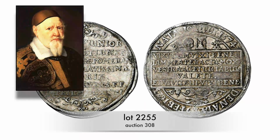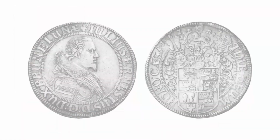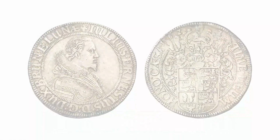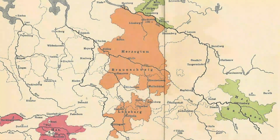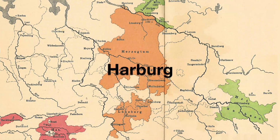Augustus the Younger in the Brunswick-Lüneburg territory of Hitzacker, his older brother Julius Ernest in Brunswick-Dannenberg, and William in Brunswick-Harburg. Hold on. Hitzacker, Dannenberg, Harburg. What's the deal with those now? Let's take a closer look.